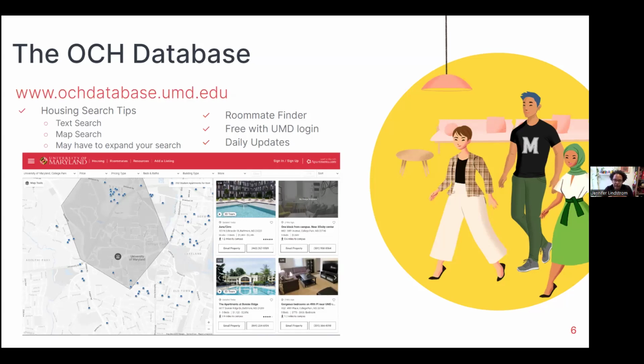And if for some reason a student has a lease and needs to transfer it to another student or sublease, students can list on the OCH database at no charge as long as they log in using their university login. And we have new updates on a daily basis. So we always encourage folks to come back if they don't find what they're looking for the first time, to come back again and see if there's something new. And this includes everything from a room in a house to a luxury condo apartment building. So it really runs the gamut of what students are typically looking for.